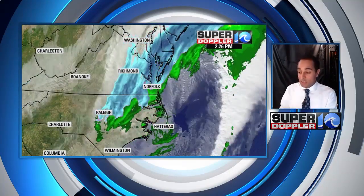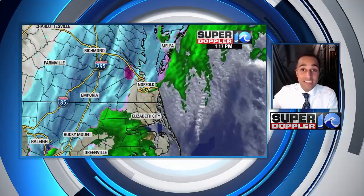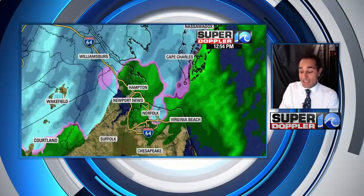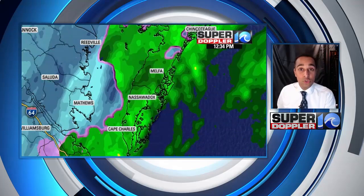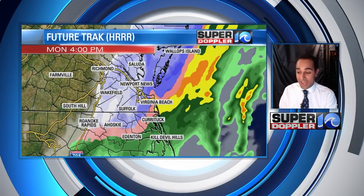Now, here's a look at the big picture. The snow is starting to move in. We're all going to have a great chance to see some snow falling from the sky later on tonight. It's starting to mix in and change over to snow across the Hampton Roads cities. We've also seen that across the Eastern Shore, and we're going to get that to happen into North Carolina as well. Here's our forecast for tonight.